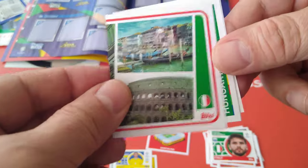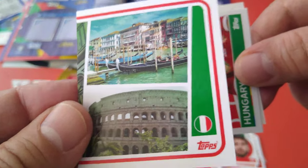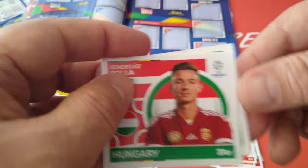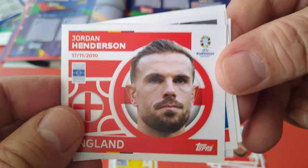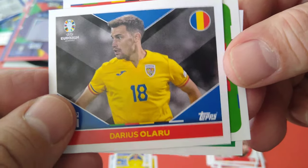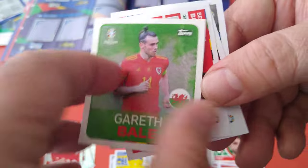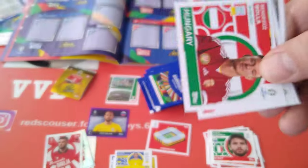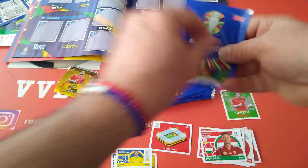All right. Here's Italy. Monument. These are going to go on the first page, of course, of each group. Very, very nice. Here's Hungary's Bola. Henderson for England. And Olaru, Romania, starting 11. And a Gareth Bale. Is this a legend? Oh, yeah, legend 2, Gareth Bale. All right, that's our first legend of the opening. Put them here.